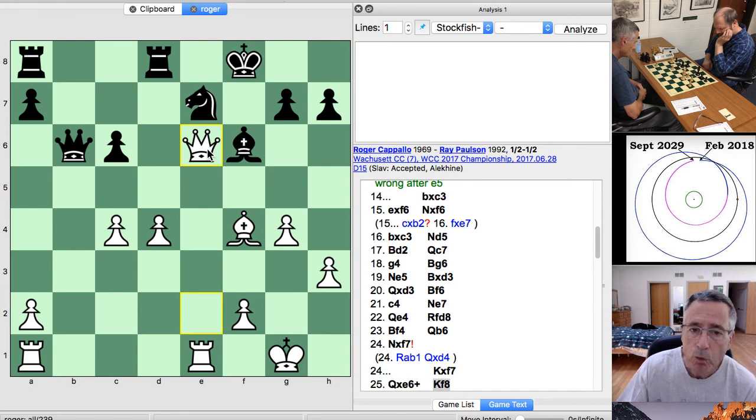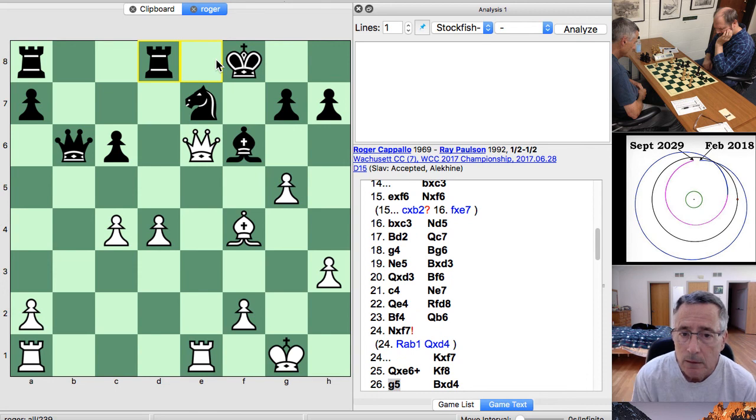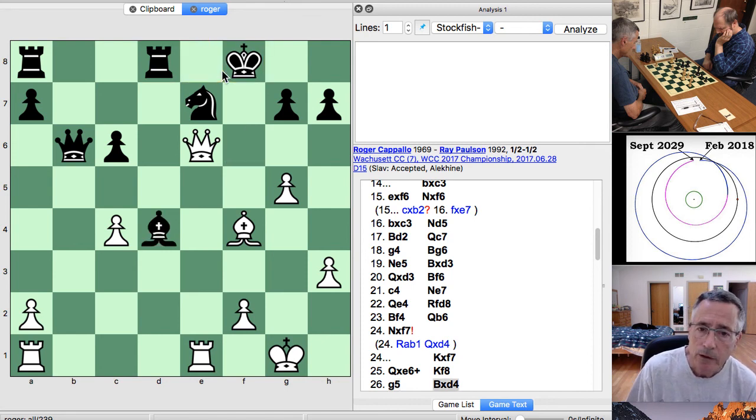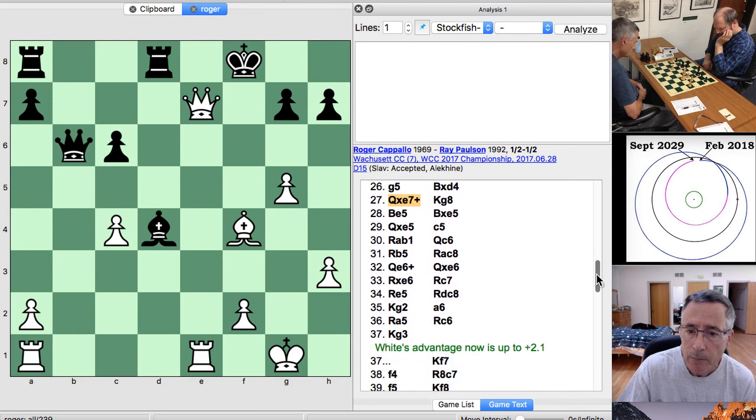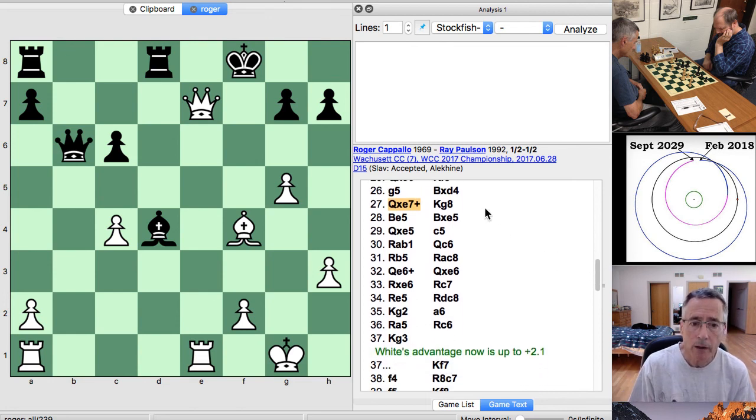He has two legal moves, but he doesn't want to pin his knight by moving to E8. So he went to F8 instead, and part of the combination still is that I can play G5, and that bishop has nowhere to go. So it's a trapped piece, and he took on D4 with it, which then allows me to take the knight. So I get my piece back, and I've won a pawn in the process. So I have 5 pawns to his 4.